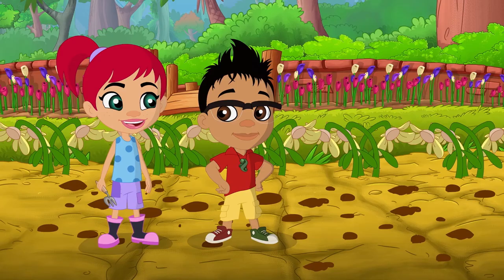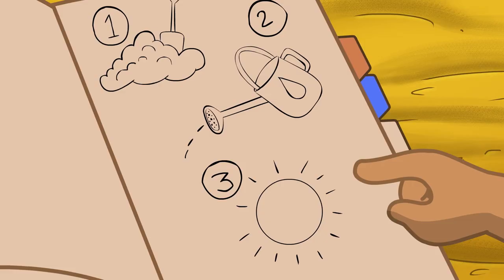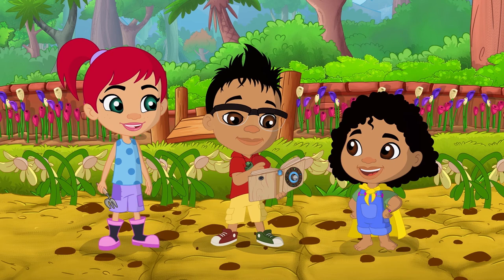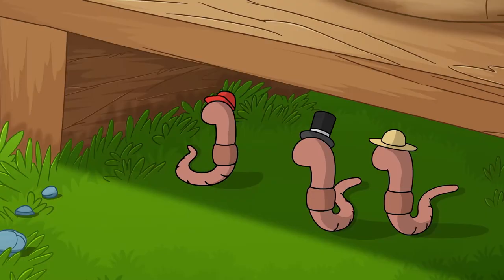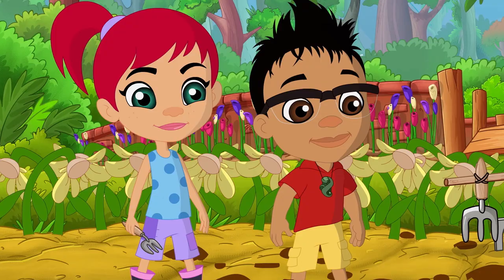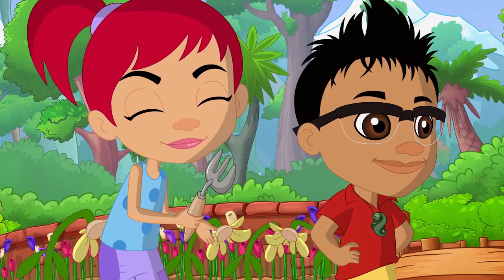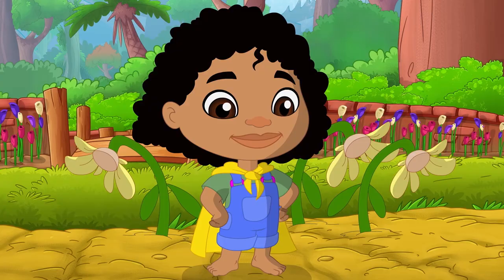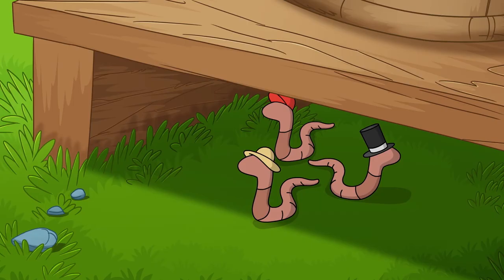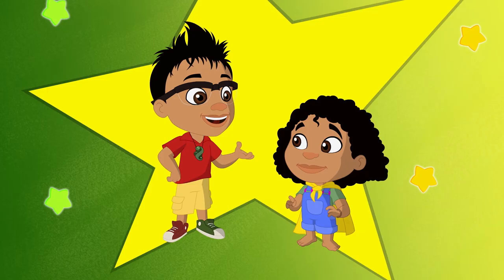Okay, to grow sunflowers we need 1, tahi, dirt. 2, rua, water. 3, toru, sunshine. 4, fa, compost. 5, rima, worms. And 6, ono, a super scooper dirt breaker downer. Or a garden fork. Yep, that works too. Look! The worms are coming back! Yay! Woo!